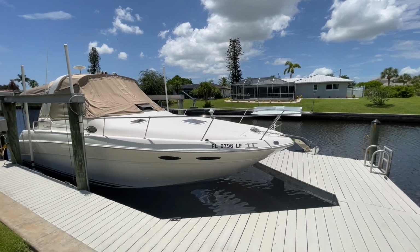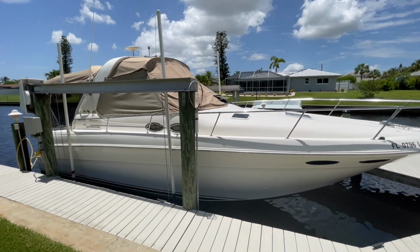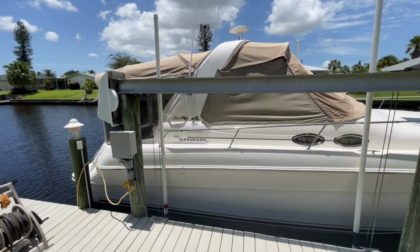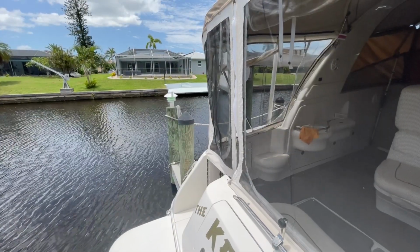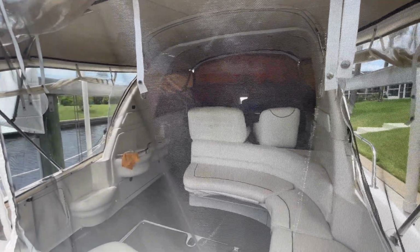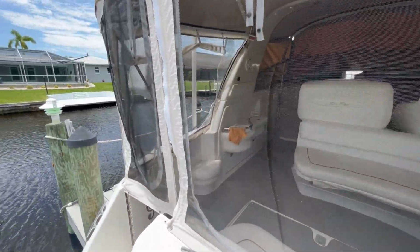But before we step on board, I just want to give one view while the boat is down in the water. All right, now let's get on this boat. So back here on the back swim platform, I love this whole cockpit being netted in. Absolutely gorgeous. Let's head on in there and snoop around.